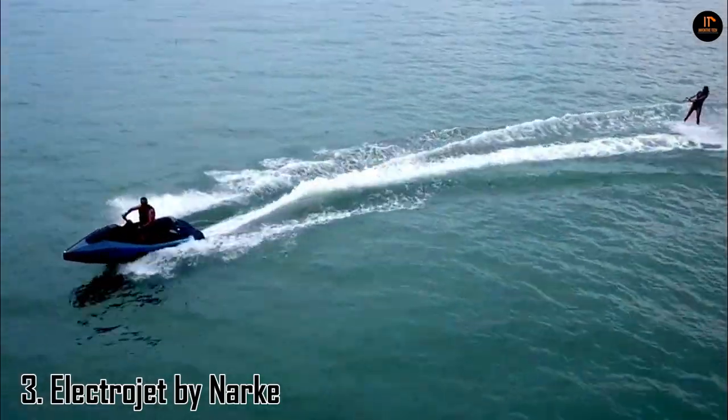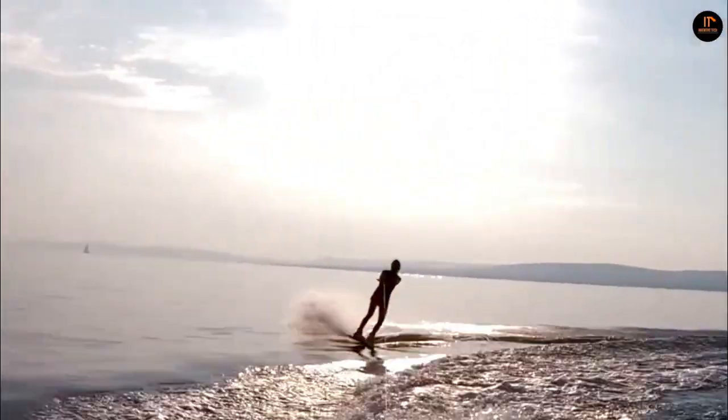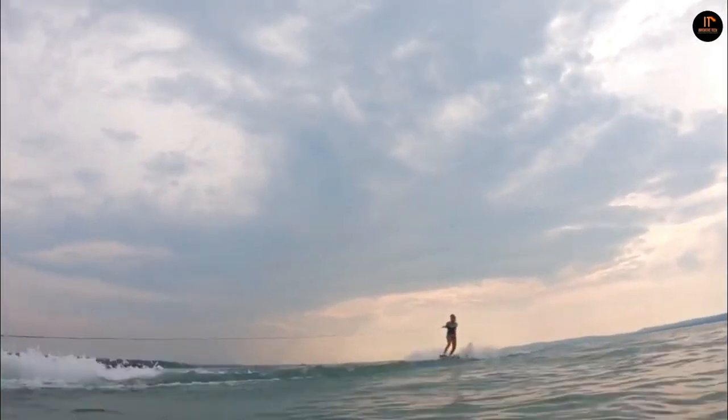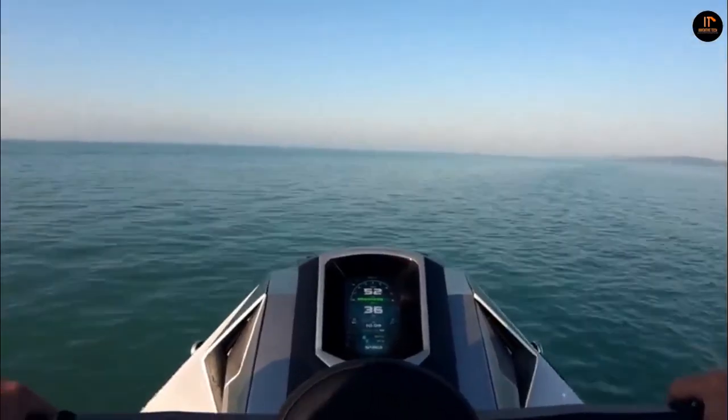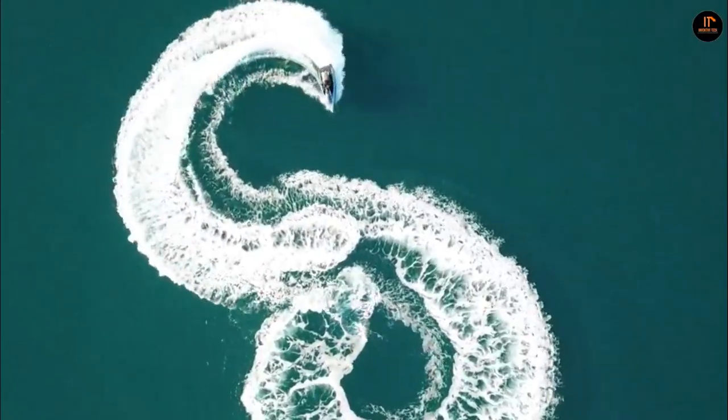Number 3. Electrojet by Narki. Hungarian company Narki claims it's building the world's first electric personal watercraft, PWC, designed for proper series production.